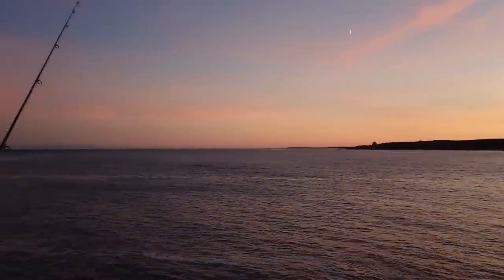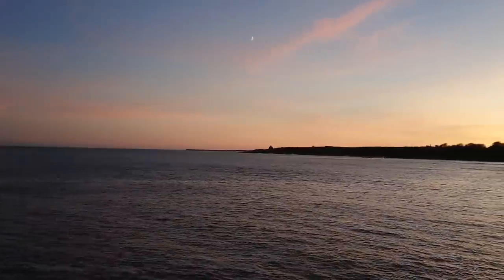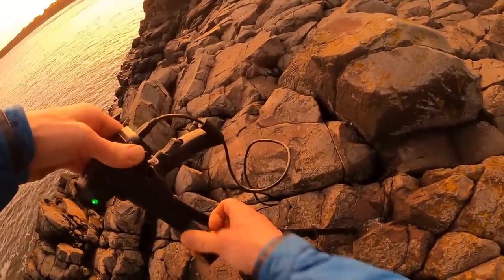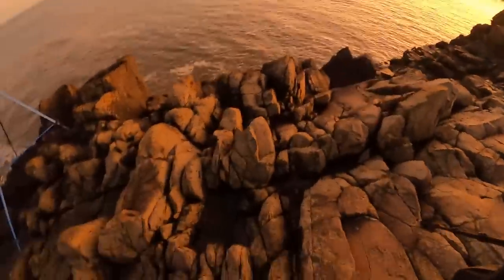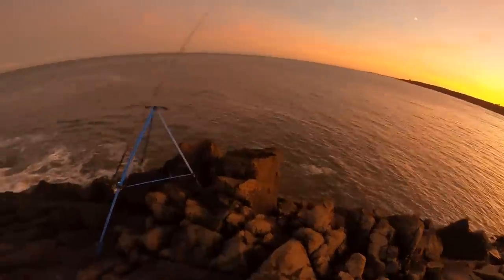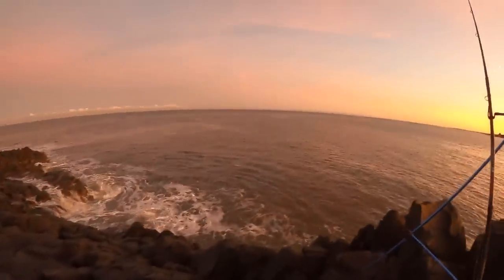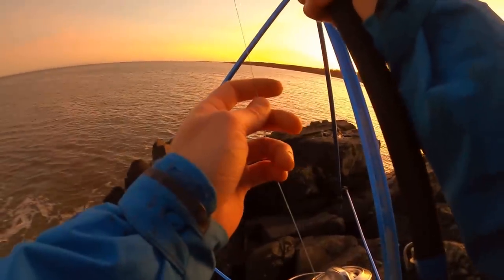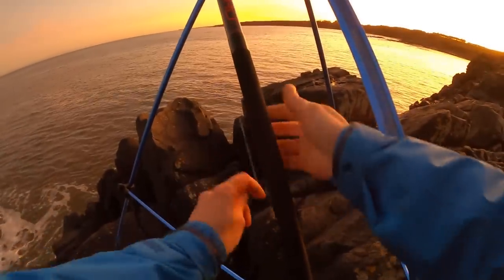Absolutely stunning. I am one lucky fella. Whoa! That cormorant just flew straight into my braid. Nearly took my rod away there.